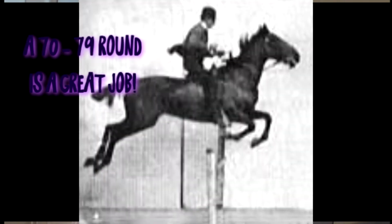Sometimes you get horses that are not the best movers and not the best jumpers, and on its very best day might be a 71% round, just because of the way the horse moves, the way the horse jumps, and just the quality of the horse. It may not be the best mover, or the nicest jumper, but it's putting its best round in on that day. It might be a 70.